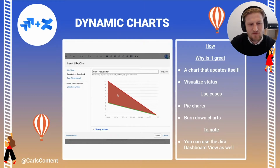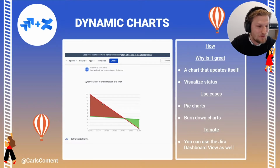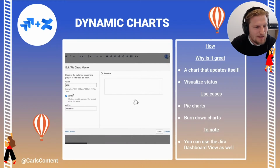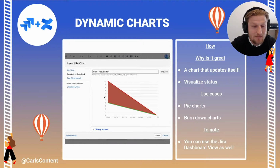There's a lot of different ways you can customize it. If I'm being honest, I feel like the chart customization lacks a little bit compared to other options like Google Sheets, for example, or Google Slides. But I do think Atlassian is getting there, and they're adding new features every month. Being able to visualize things is really handy.